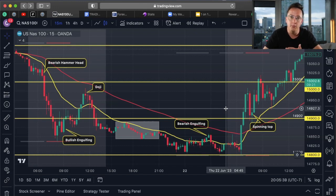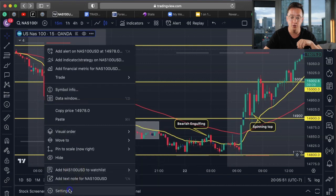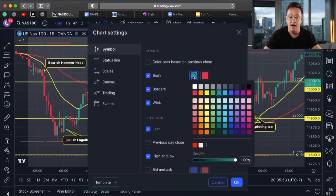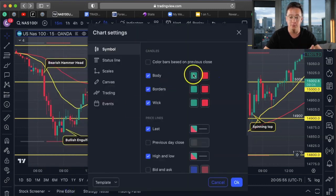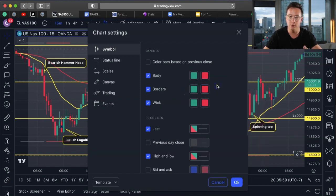Now, I want to help all my beginner traders. I know some of you are advanced traders, and that's cool. But we need to understand what these candlesticks mean. You guys can make your candlesticks whatever color you want. If we go to the settings, I have mine green for the bullish candles. And then I have them red for the bearish candles. Bullish, it's going up, buying. Bearish, it's going down, selling.